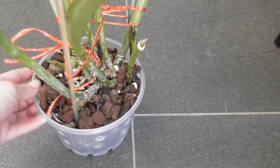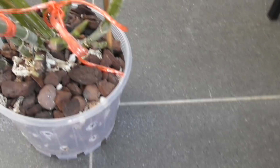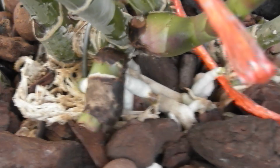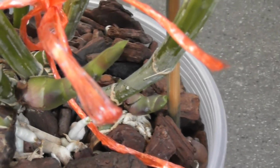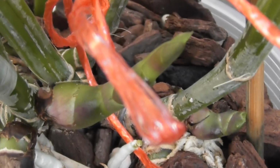So I cut it in half and I repotted it, and it did have a growth which I accidentally broke off. So not only did I chop this plant in half, but I broke off its new growth, and look what it's doing for me. So that's the one that I broke off. It's chucking out a new growth there.